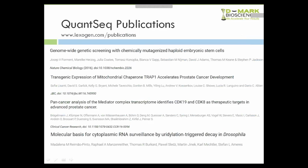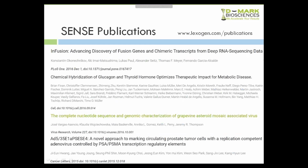So if you're interested in third-party publications of researchers that are using Quantic, Lexogen's website is a great resource. So just go to lexogen.com/publications. Here I just have a few examples of the recent studies that have been shown in 2016 using QuantSeq. Just go to the website for more info. Here are just a few examples of publications using the SENSE technology.